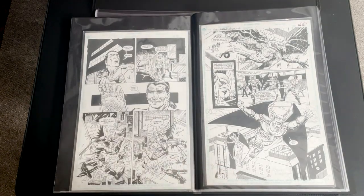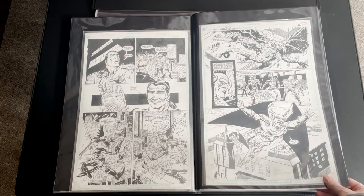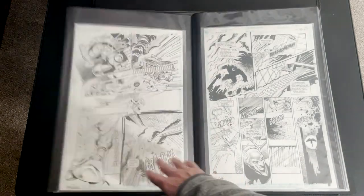On the left is Hawkworld number 7, page 5 by Graham Nolan and Gary Kwapisz. This is Hawkman and Hawkgirl in pursuit of their villain Byth from their very first appearance in Brave and the Bold number 34. On the right is a page from Hawkworld Annual number 1, pencils and inks by Gary Kwapisz, where Hawkman and Hawkgirl are in pursuit of a giant monster that had broken out of a prison.